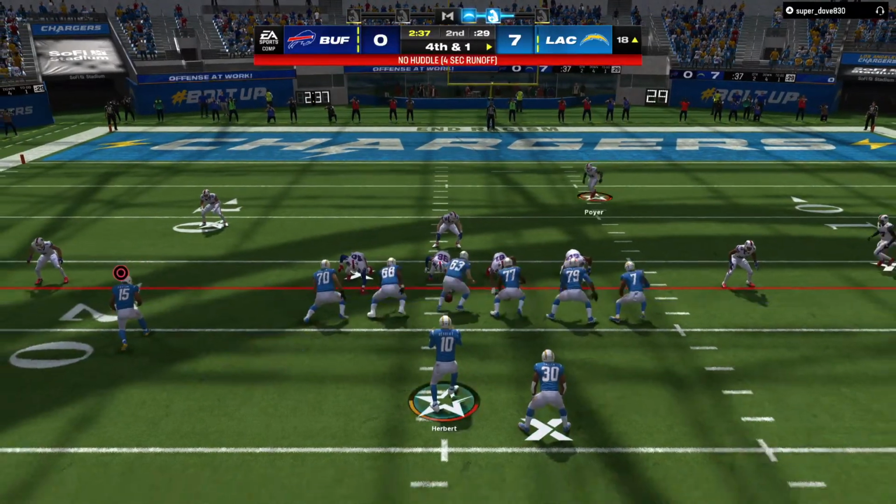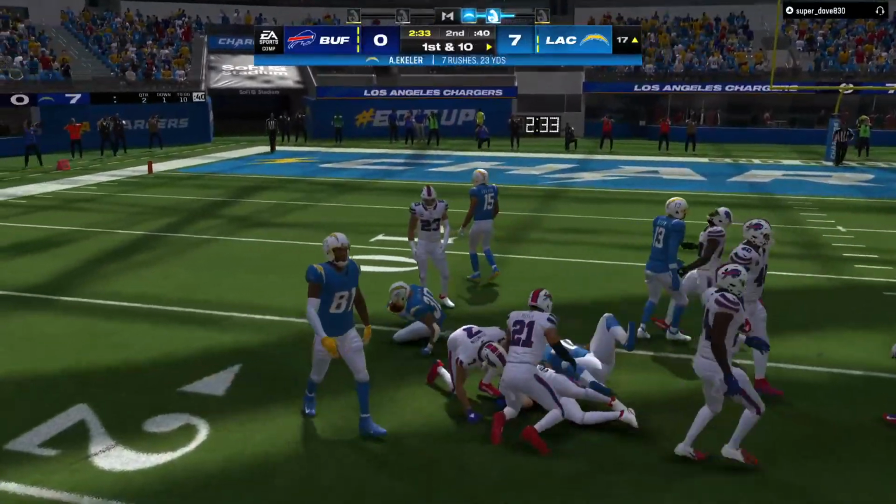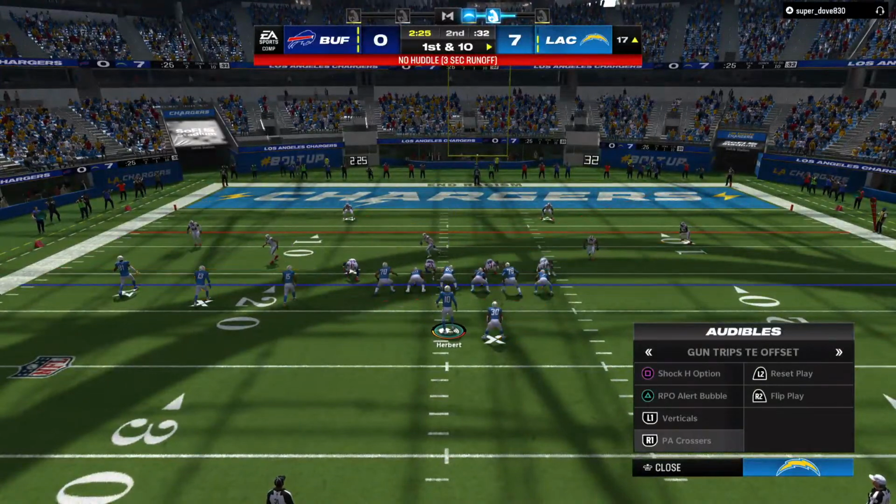They'll stay put on 4th and 1. They'll run for it with Eckler. And he's going to have a first down here as he gets this one to the 17-yard line.